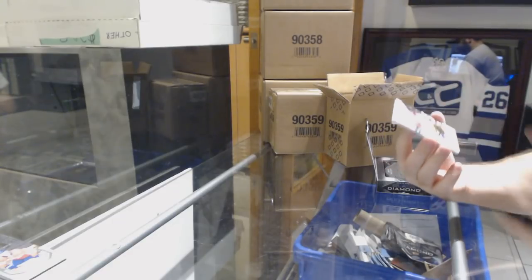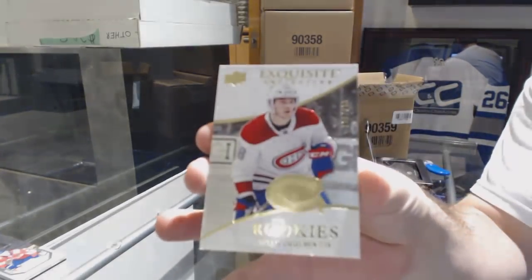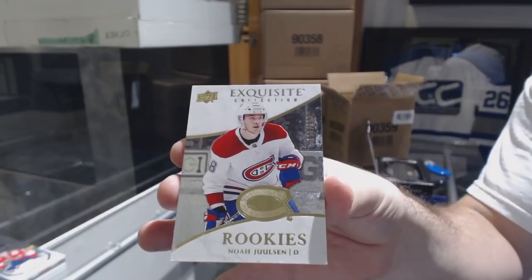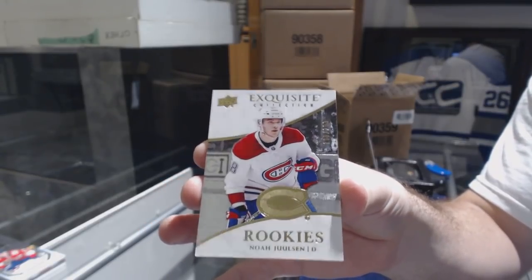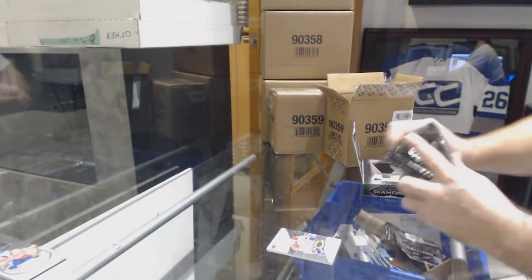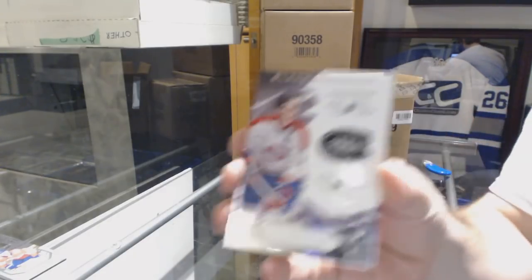For the Montreal Canadiens to 299, Noah Juulsen. Oh, Matthew scored, I think. Wow, that didn't take very long for him to score, did it? For the Habs, 249, Jean Béliveau.